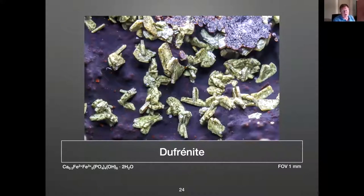As you see, these dufrenites are in a cavity, which has the advantage that individual crystals are clearly visible. More common and mostly larger are globular clusters. I'll show you one of those in a moment. Globular clusters of platy dufrenite up to 2 millimeters wide.